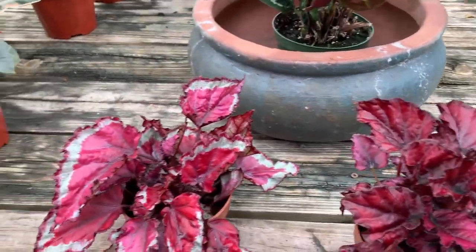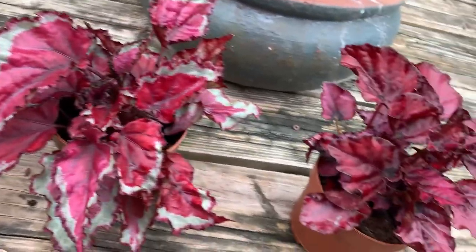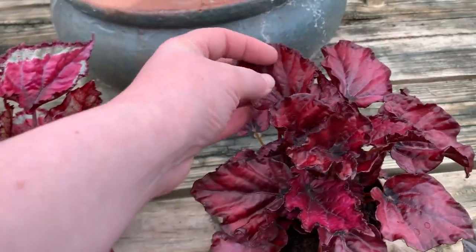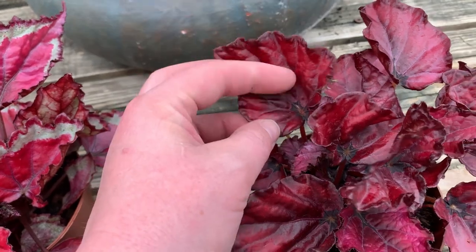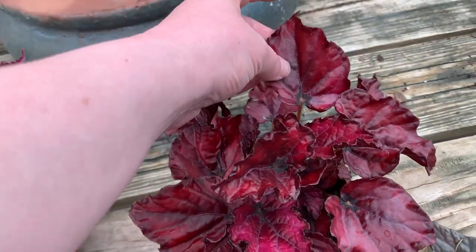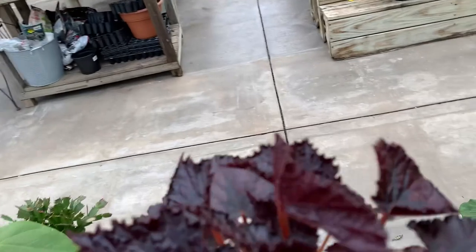All right, and here's some other begonias. This is the only one I'm... Kind of nice. I wish there was a little bit more black in there. Like the fact that it's mostly red. I don't know. I'm really enjoying this guy. Really enjoying this guy.